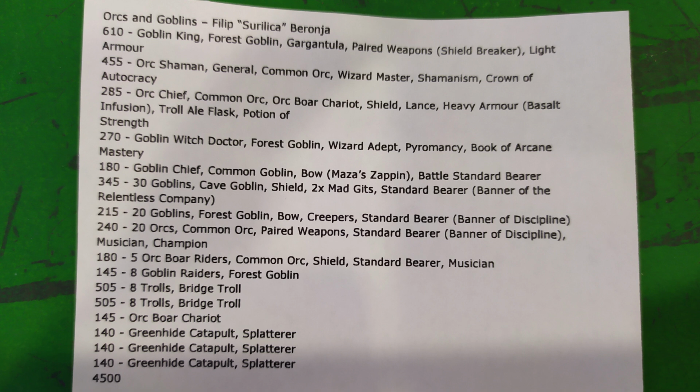Okay, and the last 5 Orcs, another scoring unit, and for 180, it's a good unit, why not? And then 1 chaff unit, he has the Goblin Raiders, the Forest Goblins, so they are the spiders. I really like the list. He's going to make some damage in shooting, and he can control the center of the table with those 2 blocks of trolls.